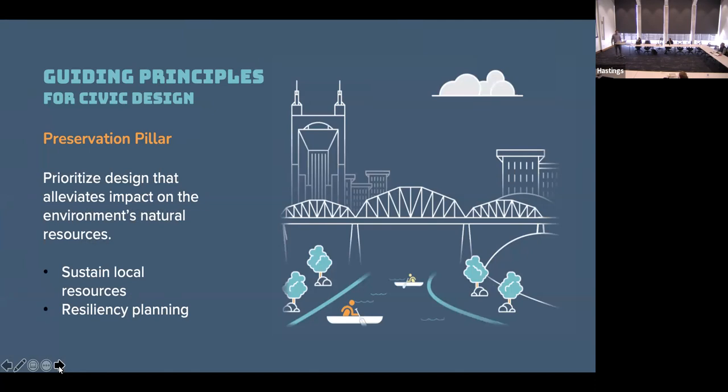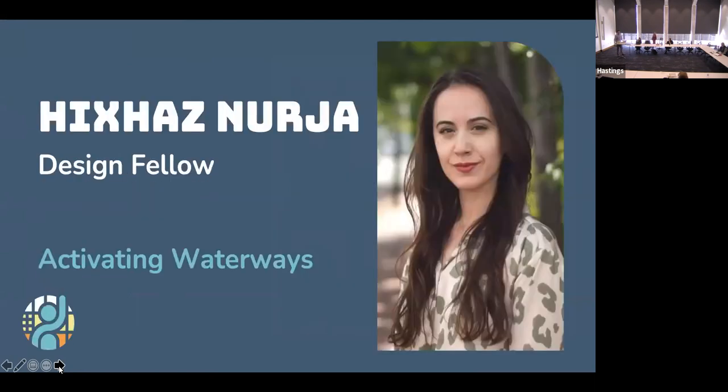And so it's really important, I think, that we lean into these guiding principles and make sure that we're being smart about development and thinking about some creative ideas and strategies for developing along the Cumberland and our waterways. So that was, and I'm sure I missed a lot of historical elements, but that was my attempt to summarize some of the history along the Cumberland River.